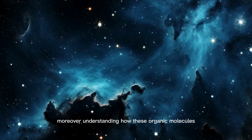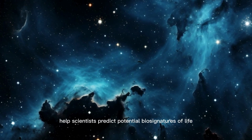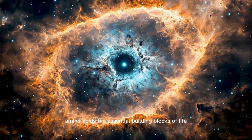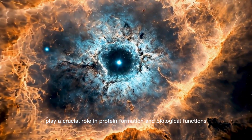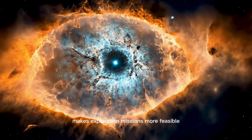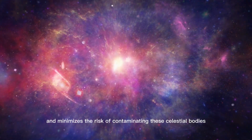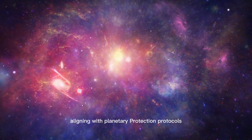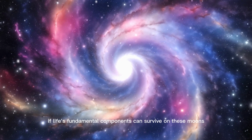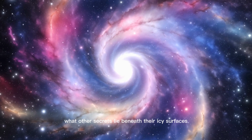Moreover, understanding how these organic molecules persist in such harsh conditions helps scientists predict potential biosignatures of life. Amino acids, the essential building blocks of life, play a crucial role in protein formation and biological functions. Their presence near the surface makes exploration missions more feasible and minimizes the risk of contaminating these celestial bodies, aligning with planetary protection protocols. If life's fundamental components can survive on these moons, it raises an even bigger question. What other secrets lie beneath their icy surfaces?